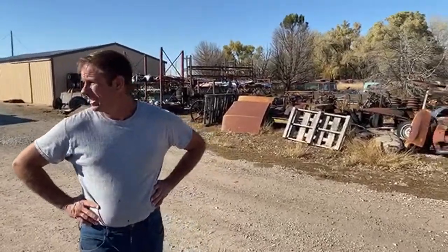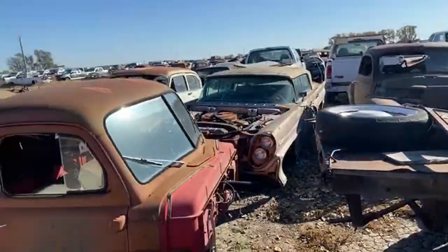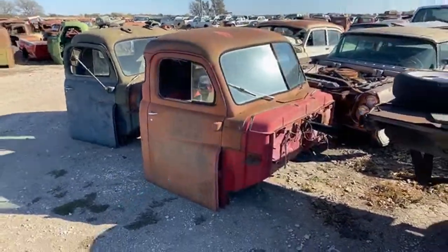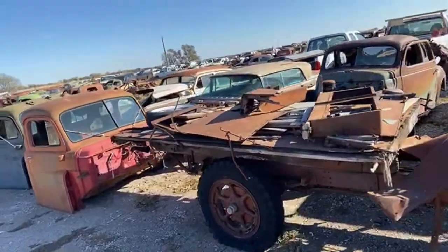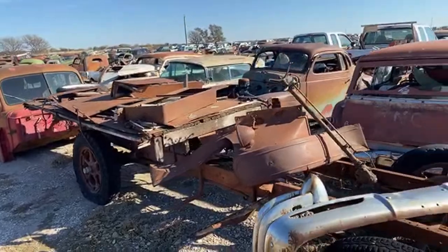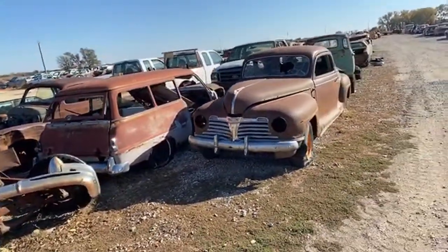So, 58 Lincoln. The sun's not doing us any favors over here. 40 Plymouth Business Coupe, 54 Plymouth two-door wagon, 42 Plymouth Business Coupe. It's kind of some different stuff there you don't see all the time.